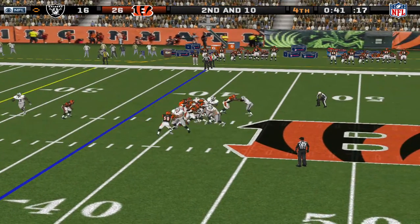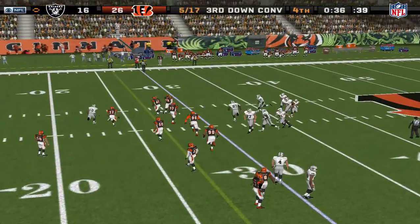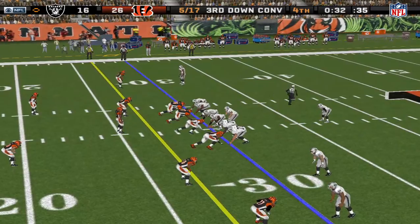The blitz is on. He's going to run. Nickerson is there on the stop. 7-yard gain on the play, at the 30-yard line. Let's see how the defense handles the no-huddle.